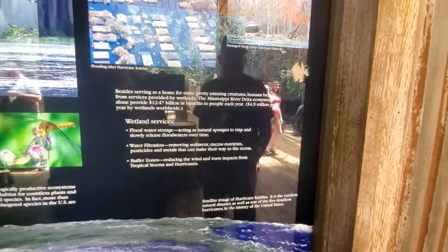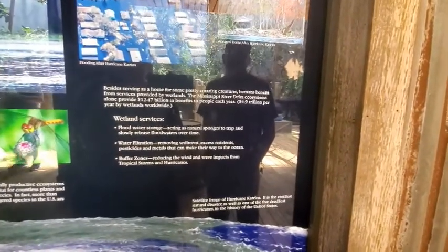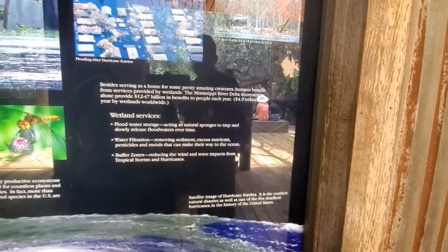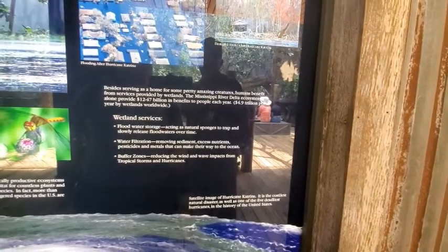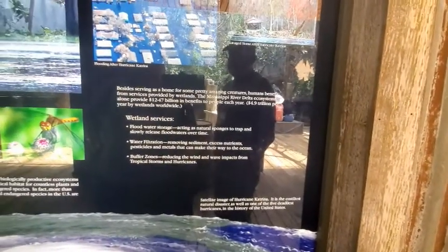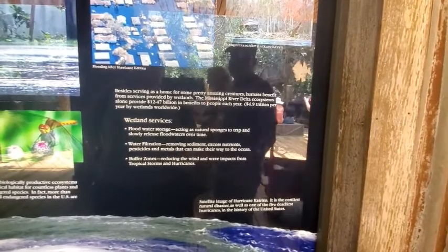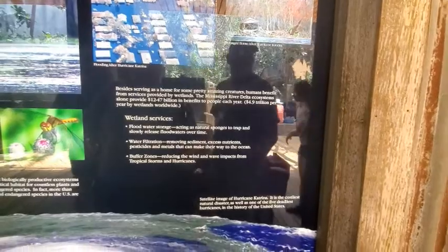Wetland services: floodwater storage, acting as natural sponges to trap and slowly release floodwaters over time. Water filtration, removing sediment, excess nutrients, pesticides, and metals that can make their way to the ocean. Buffer zones, reducing the wind and wave impacts from tropical storms and hurricanes.